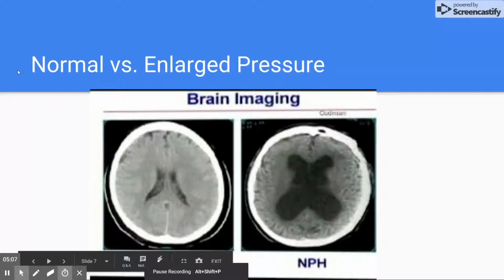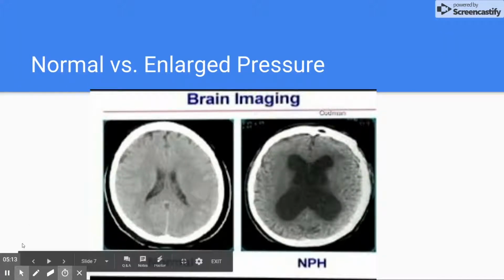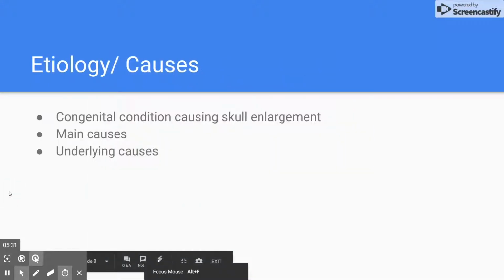So here we have a brain imaging of a normal brain versus a brain that has excessive cerebrospinal fluid. So basically, in the right hand side of the image, the black section is the cerebrospinal fluid. As you can see, there's way more cerebrospinal fluid in the brain that is not normal, and this can cause an increased pressure in the brain, which can lead to several complications within the cavities of the child's brain.